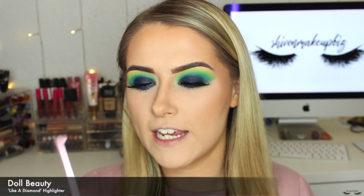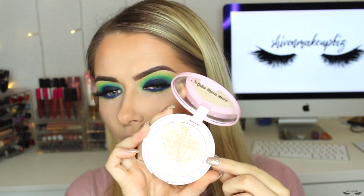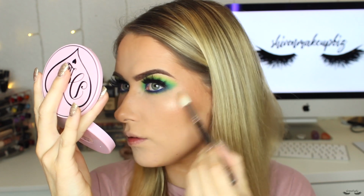Then for highlight, I'm going to take the Dull Beauty highlighter in the shade Like a Diamond. I haven't used this in a while and it is really blinding. And I'm taking this on my Zoeva Luxe Powder Fusion brush. Just applying this to the tops of my cheekbones.